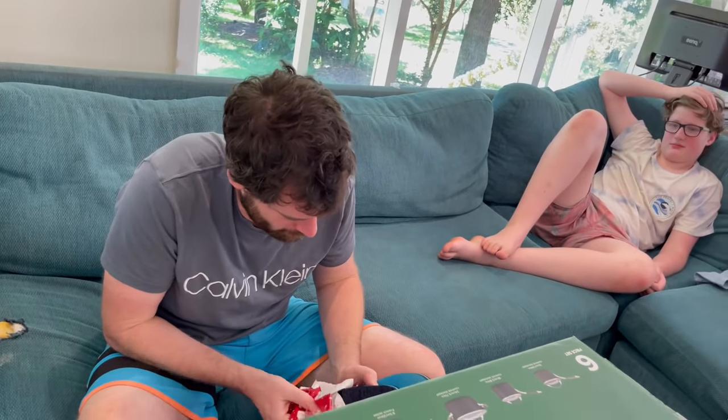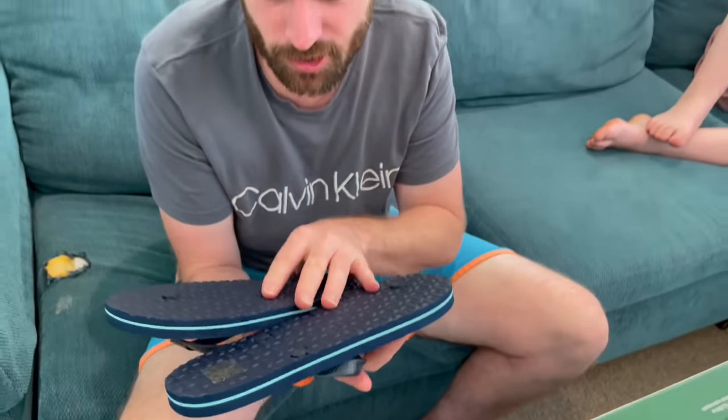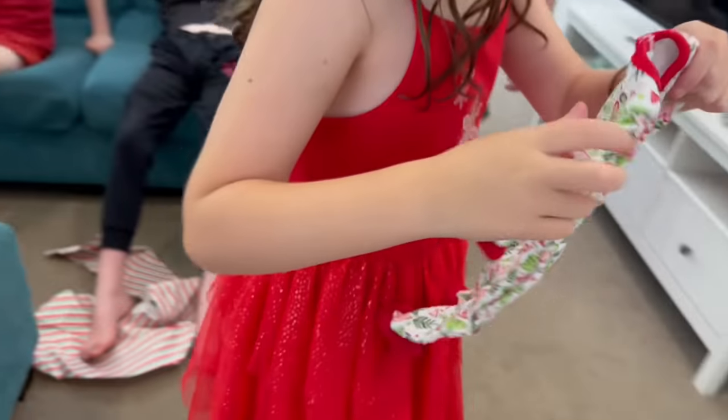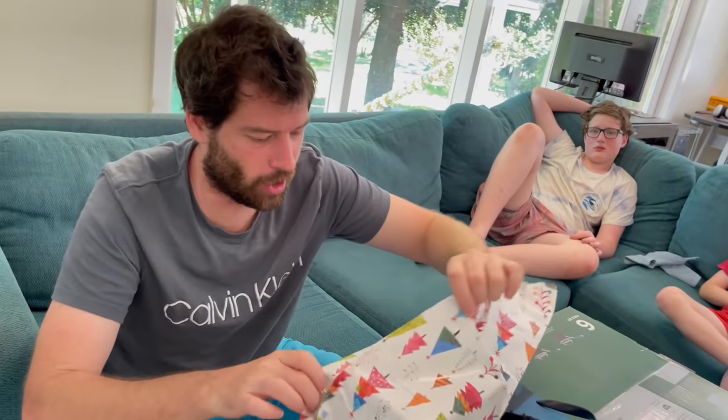There you go. Oh, hang on a minute. What have we got here? Wow, blue thongs. And Mum knows I don't wear black ones, so she got me some blue ones. And they're even Billabong, which is quite cool. I might wear them today, I think. Mum, look, she has a cute onesie. Oh, that's so cute. She has a little Santa hat. Oh, cute.